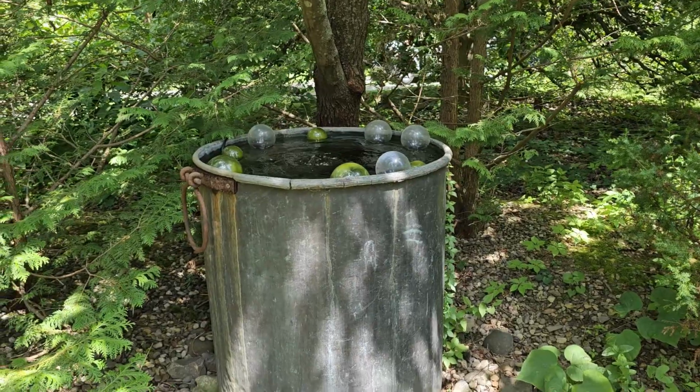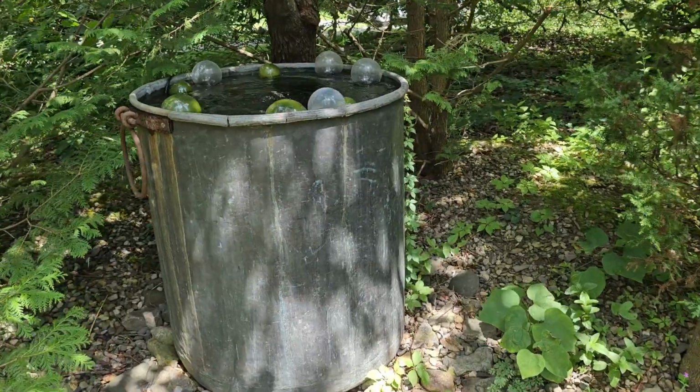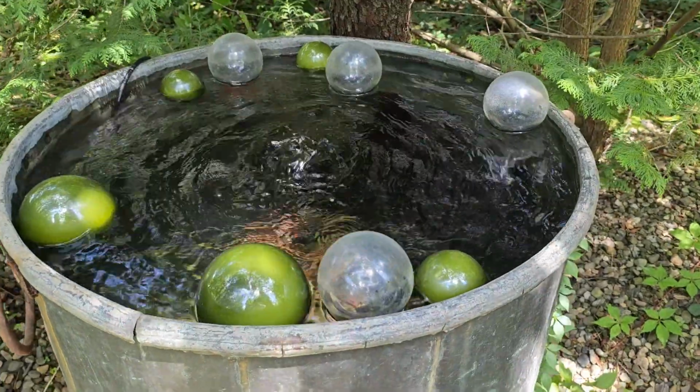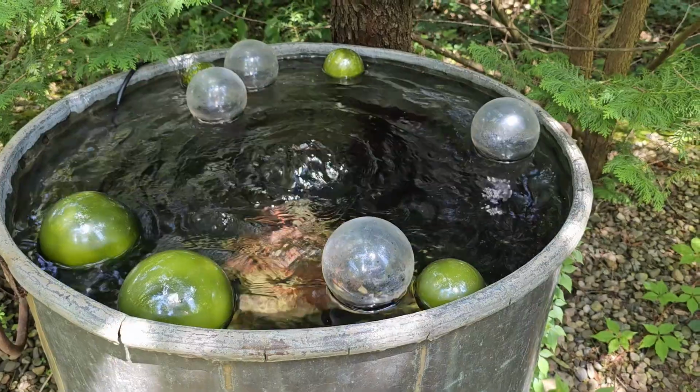Now I asked Jenny, am I missing any of the water features? And she said, oh yeah, you've missed this one. This sounds to me like something cooking and on full boil. And just the floating balls and the little noise it makes.